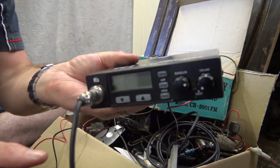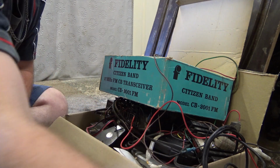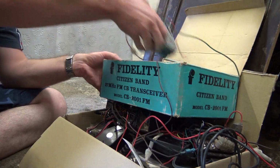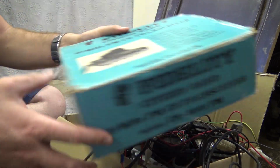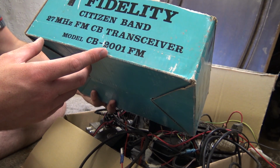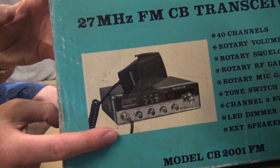So we've got a TTI something or other. That's a newer radio, so I'm interested in that, but not as much. It's the Maxcom that I'm interested in, and any of them that are old. Don't forget, we still got this Fidelity box. I'm hoping that one of these radios is the 2001 radio, because they were a nice radio.